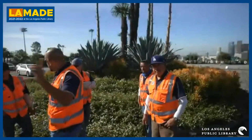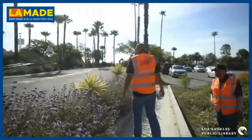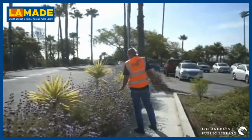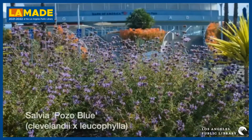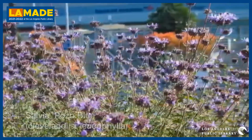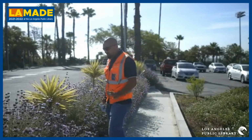If you scroll this way, we have another cool couple plants featured here. This one has been really good to us. Out of a lot of the natives that we've planted, this Salvia 'Pozo Azul', the Pozo Blue, has been really good. This is a hybridized version of the Cleveland sage, Salvia clevelandii. These were here as 1 gallons. They were like this big. They were 1 stick, 6 to 8 inches, and they've branched out.